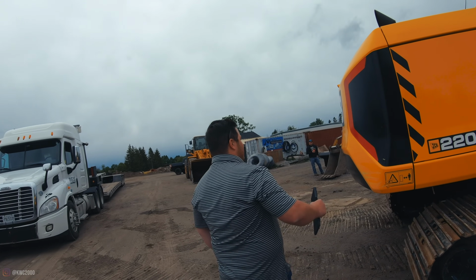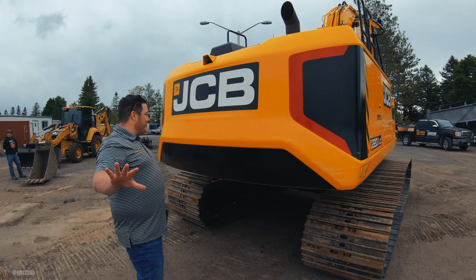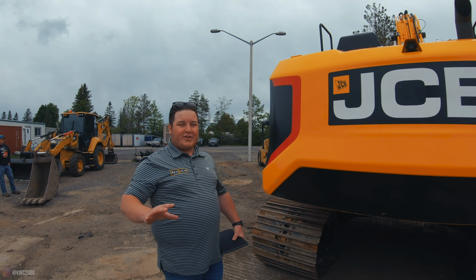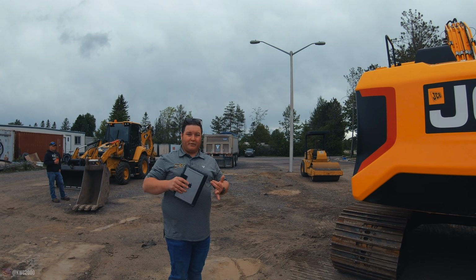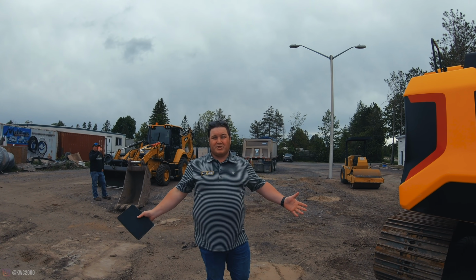Obviously the counterweight sticks out a little bit. In this area here, obviously there's a little mark. This is our demo unit. So there's some hours on it, that kind of thing. This part sticks out here, so this part here is easier to take care of than this part here. Some of the parts are interchangeable. It's built for longevity. It's built for resale. It's built for the customer, to be able to take care of their machine a little bit better.